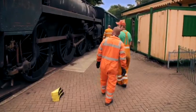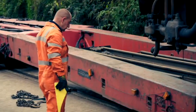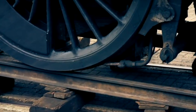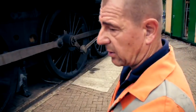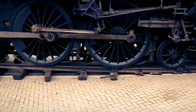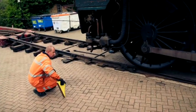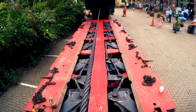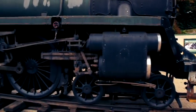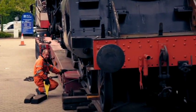God, it's a bit of a rough one, this one, isn't it? They attach the winch cable and begin to pull. Can the ramp take the weight of this hefty locomotive? I would just be watching out to make sure the wheels stay on the line and nothing's kicking out anywhere, no wood's moving. All eyes are on this precarious maneuver. One wrong move, and this vintage engine will miss the grand steam parade.